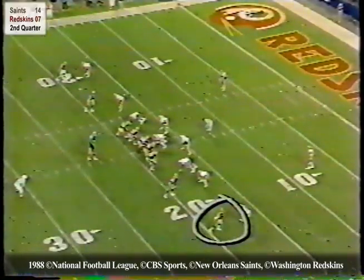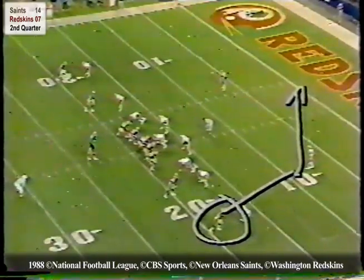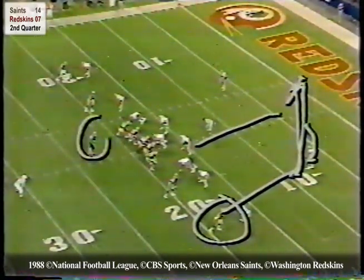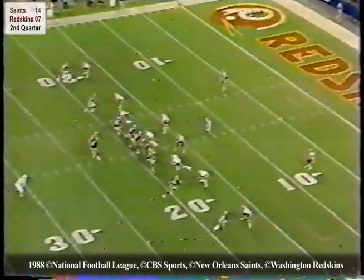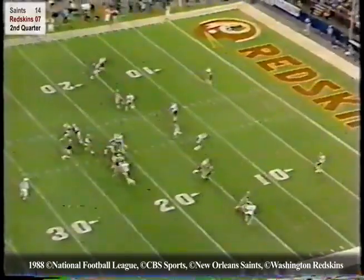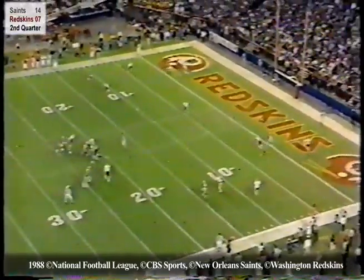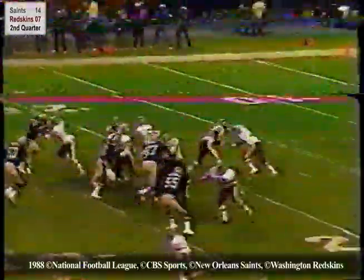Here's Robert Clark. He's going to run a post. He's going to come up here and right in here. He ends up with getting a double coverage here, but he just splits it. Hebert sees him and hits him right there in the end zone. Watch him out here at the end. You see the Redskins are playing a zone. You see, right now, he's splitting the two guys in the zone, just runs right through and beyond him. Hebert sees him all the way.